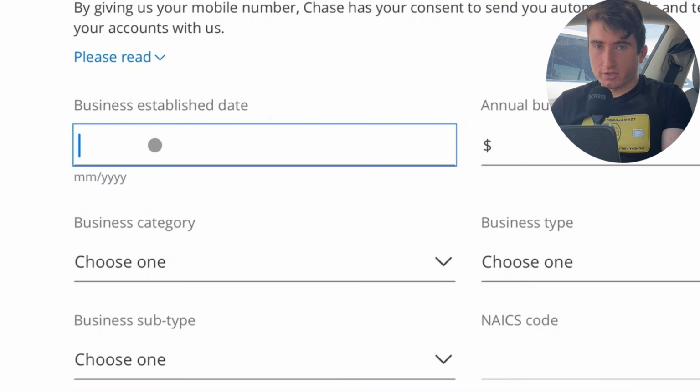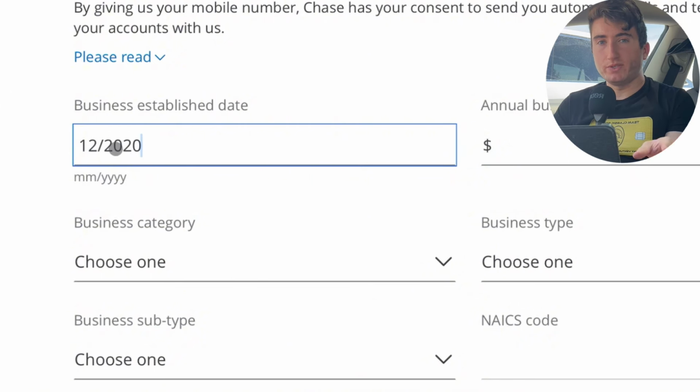So no, I'm not going to put 2021 because it's newer. I'm going to put when it actually was established. It doesn't have to make money to be established, right? So 2020 was when it actually was put to paper and put on the website. So that's what we're going to put. Generally, I found that anytime the business is over a year old, usually you're in the clear, but the older you get, the less likely you're going to hit that business structure.